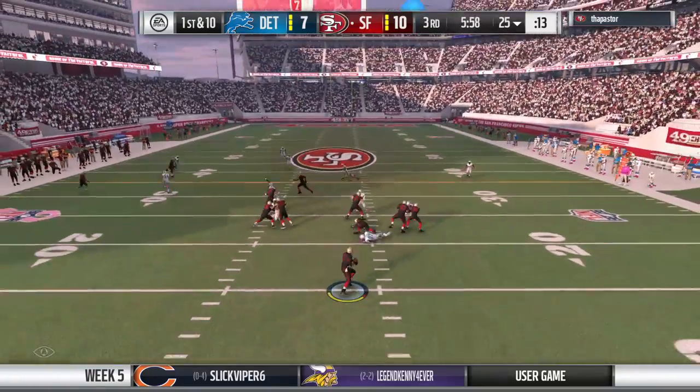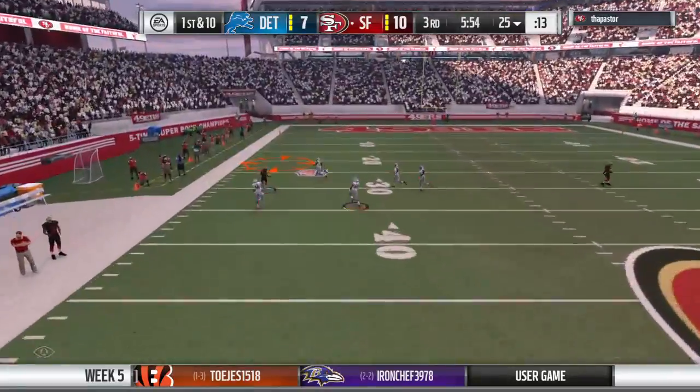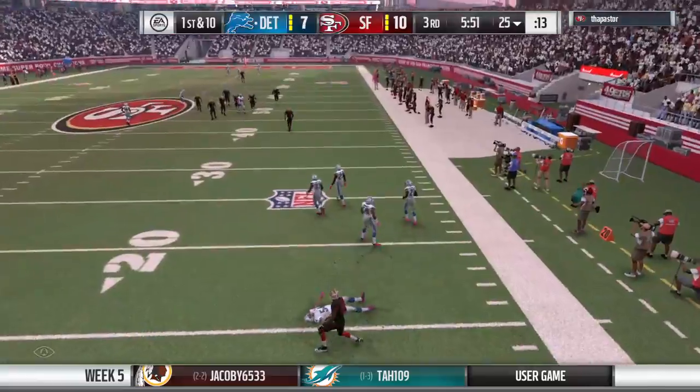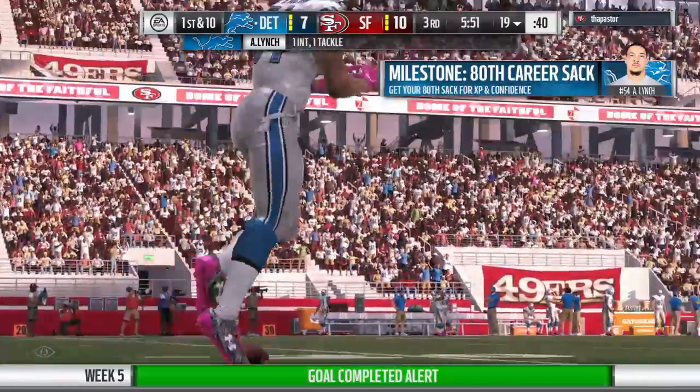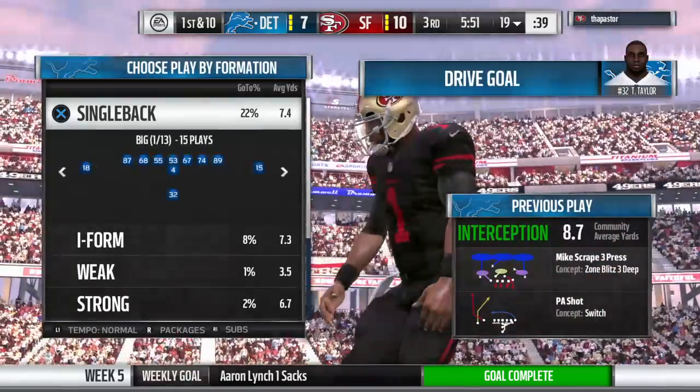Now Newton on first down. Now he'll throw deep left side. Now that'll be tipped and intercepted. Picked off by the linebacker, Aaron Lynch. And a big turnover there as his guys will get the football back.